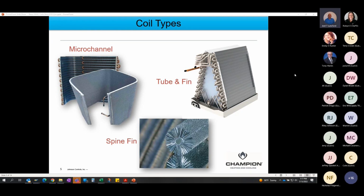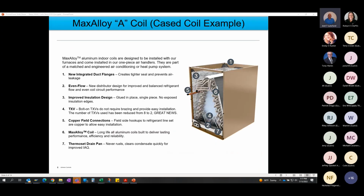Next slide, please. Okay, let's talk a little bit about our Max Alloy A coil, our new A coil that's coming out. Actually, we've started getting orders already. We've gone back to an A coil. And an A coil, as its name implies, just looks like an A. This coil technology has been around a long time. It's actually the preferred technology as far as configuration. We've had some different coil configurations over the years, but we have returned back to the A coil.